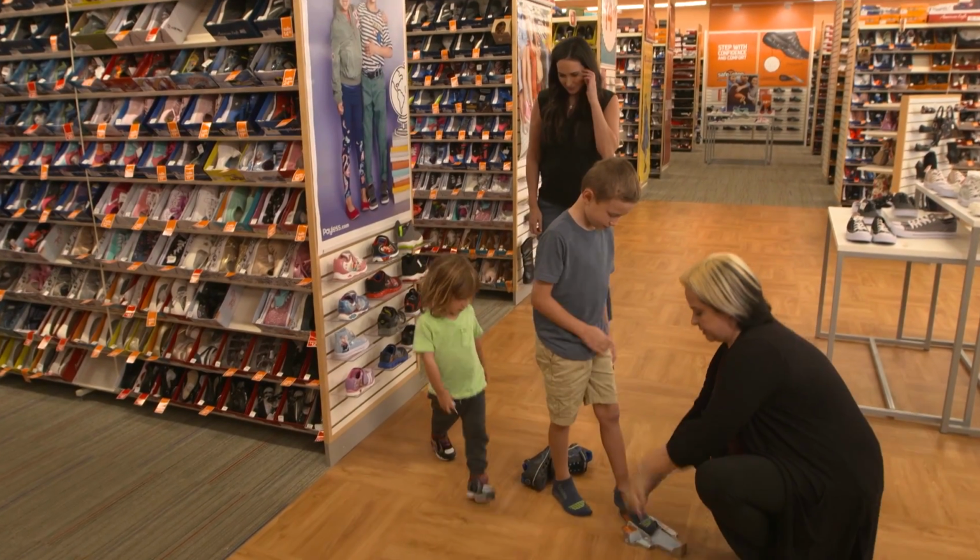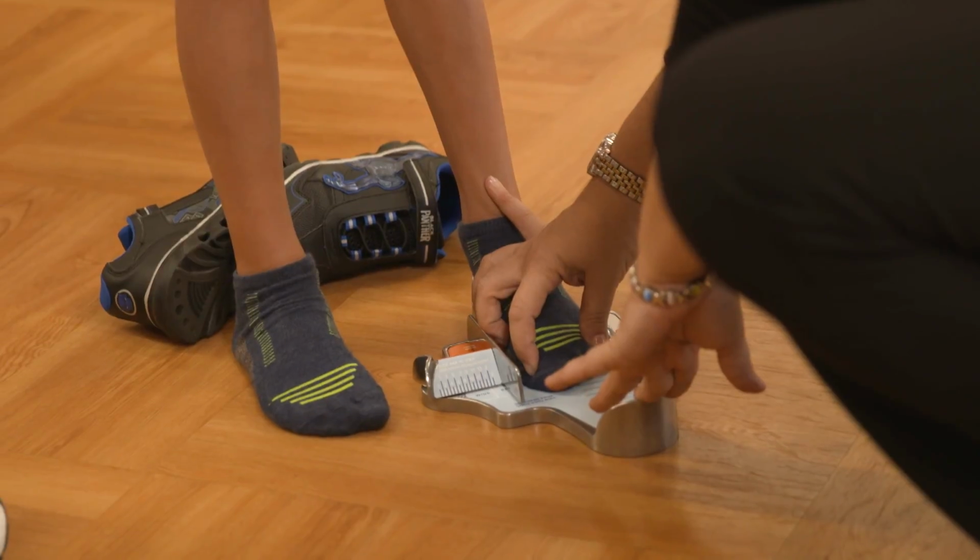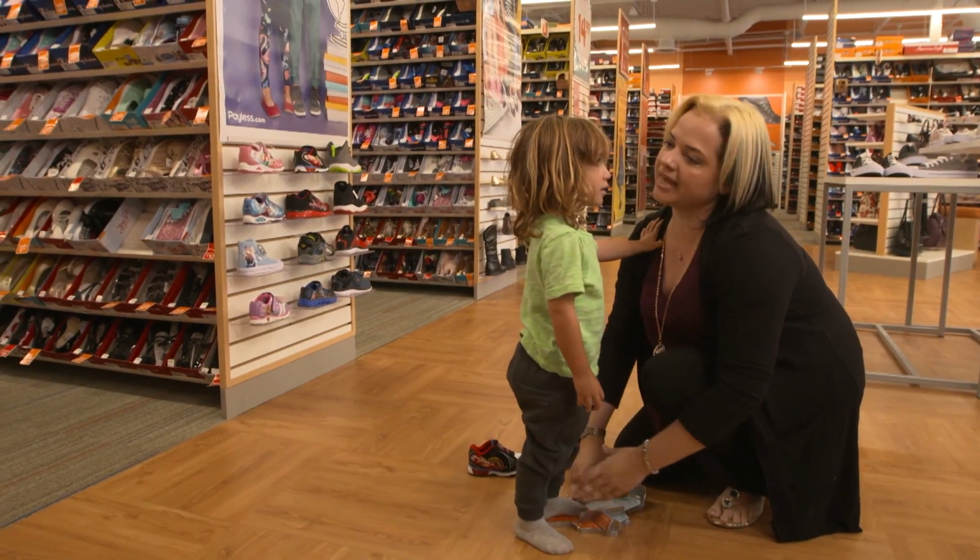And you don't have to play the guessing game at Payless. A sales associate will measure your kids' feet for you, and they feature extended and half sizes. Ooh, look at you! You are a size 6.